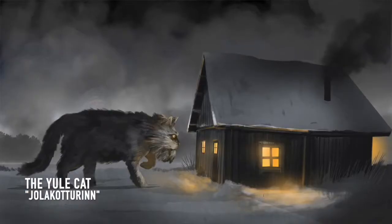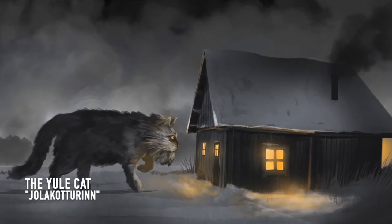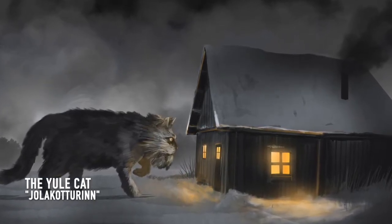Also, they live with this pretty evil cat who looks into windows and checks out all the children's presents, and if you haven't been a good kid and you're not getting any new socks, the cat will eat your dinner and then eat you. So that's why you should appreciate your yearly Christmas gift of socks. Anyway, this was all an aside.